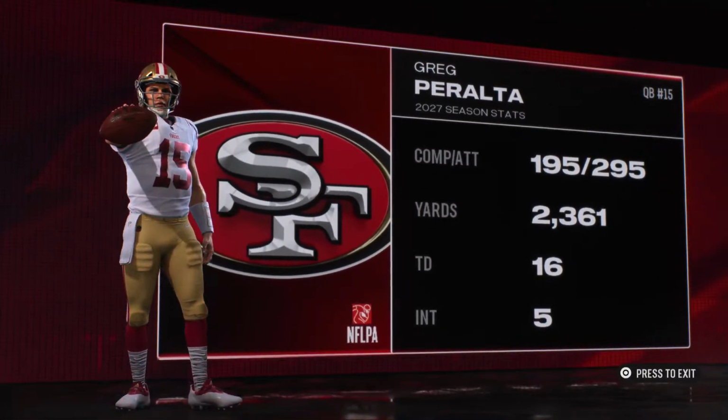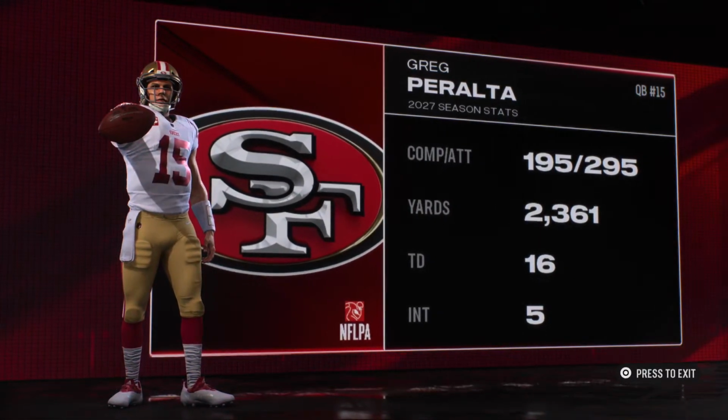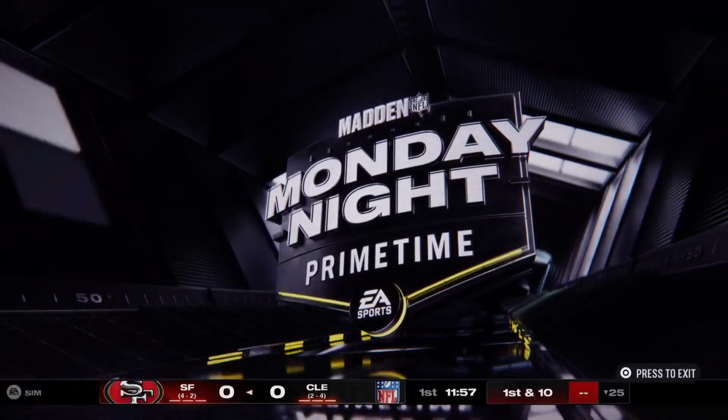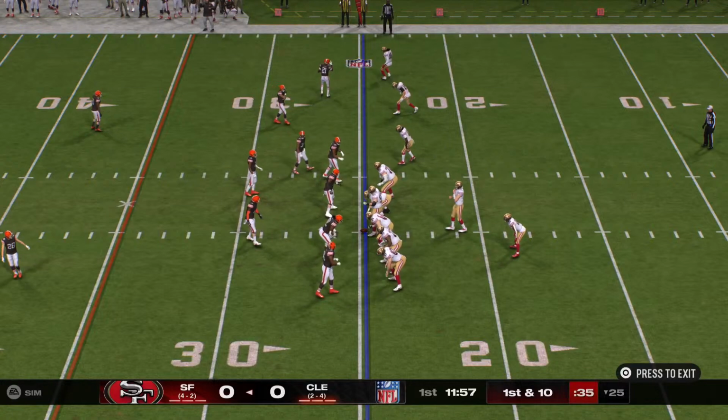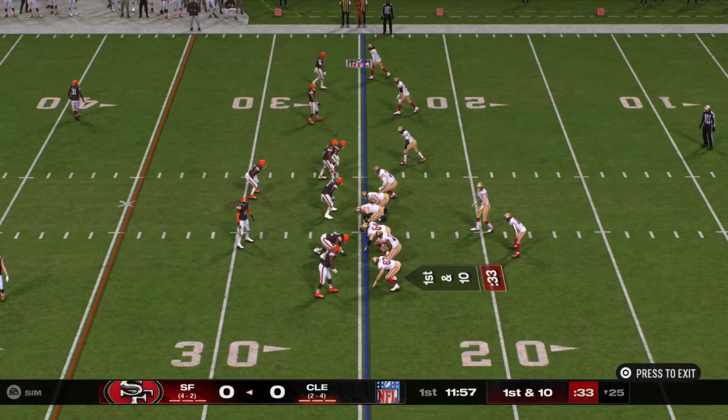If you ask coaches at any level to design their ideal leader of a team, I think they're going to check every box with this guy. He's got the poise to handle responsibility. He stays calm under any kind of pressure, and he brings out the best of his teammates each and every week.